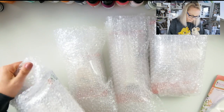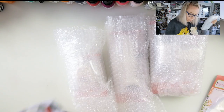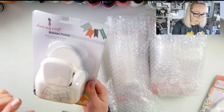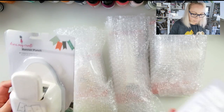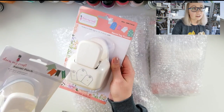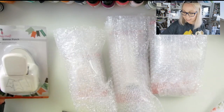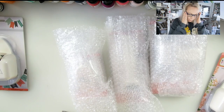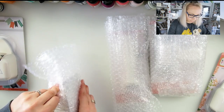No way. Oh, come on, out. Everything is so wrapped up. Oh, these are the tags, the banners. Oh no, you can actually mix and match those. Imagine the top can be like a punch that you can hang and the bottom can be like a banner. Oh, these are amazing. Amazing, thank you. You can hear my excitement, I hope.